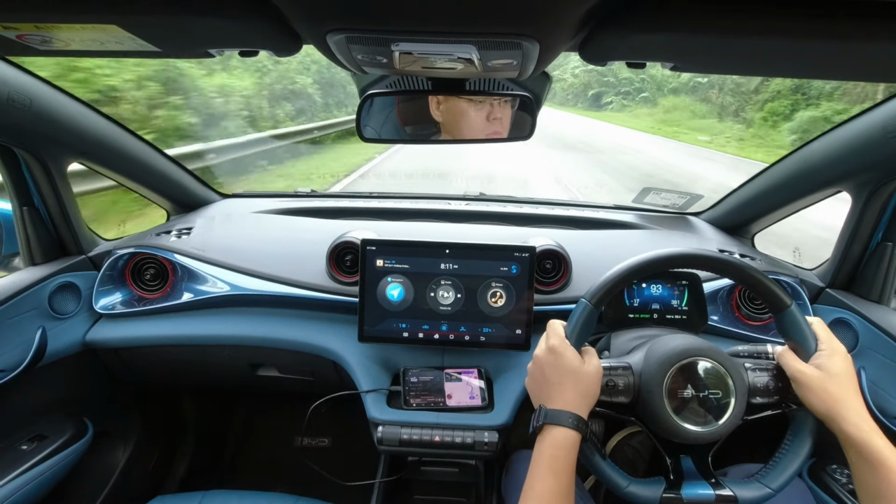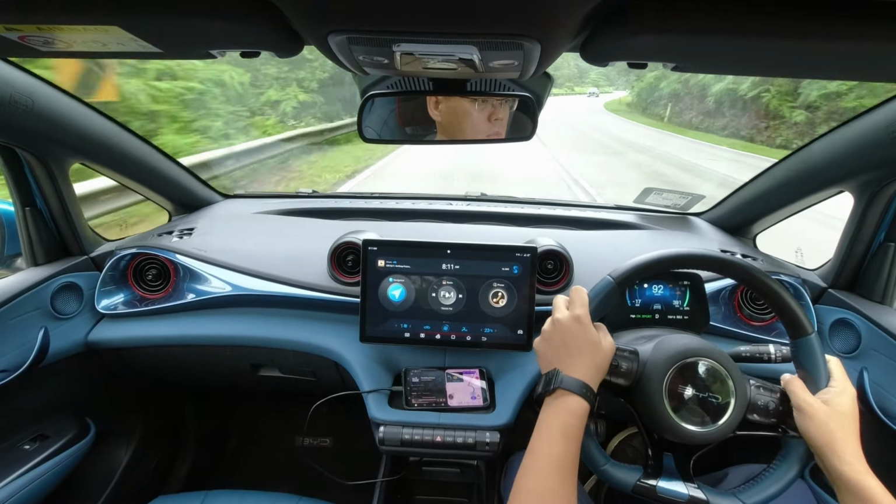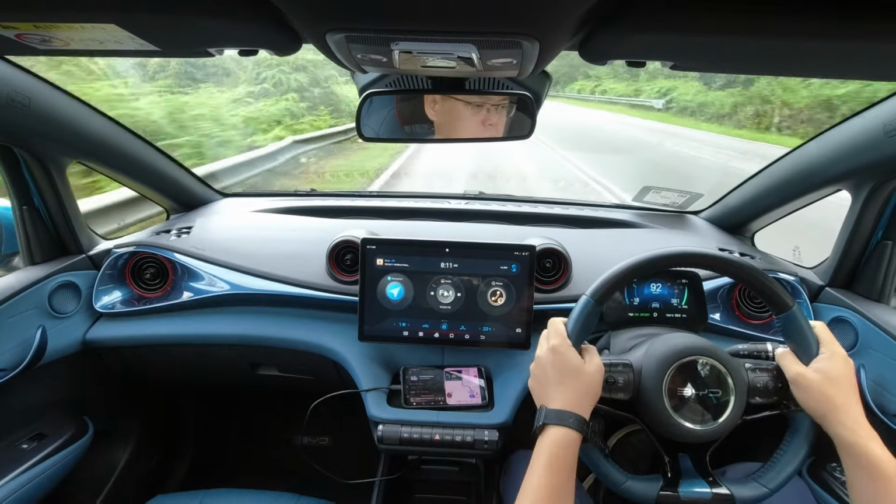The steering wheel has a substantial weight to it, offering the driver reassuring feedback. Its precision makes navigating corners a breeze, instilling confidence in every turn.